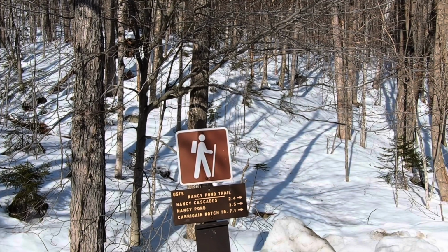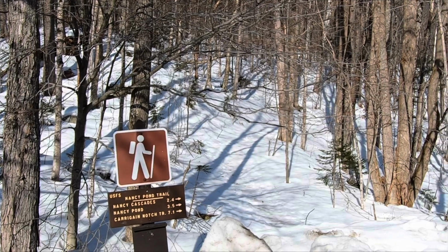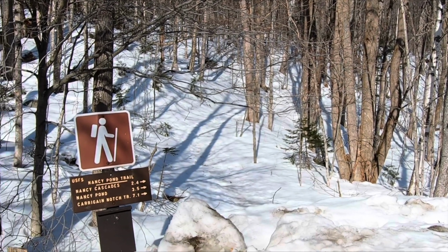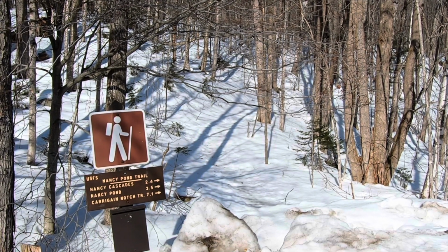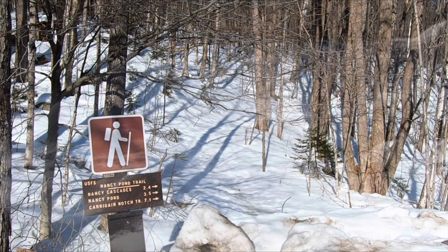So we are wearing snowshoes and only have snowshoes with us because there's no way that we're going to be spiking if it's 50 degrees when we're coming down. So it should be, I think, around 8 miles. Well, let's go do it. This is on the New Hampshire 100 highest.